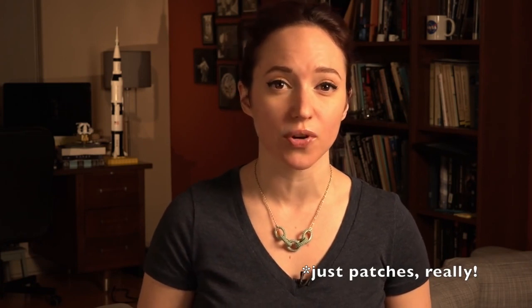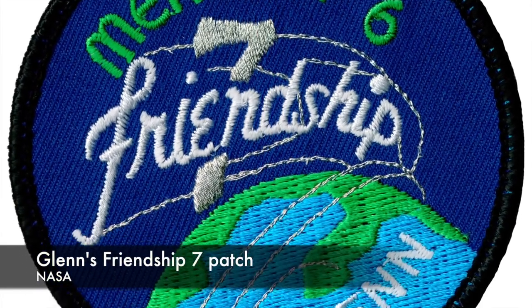Like so many things of the space age, we owe mission patches to the military heritage. Pilots used to wear mission patches on their jackets to denote their corps and their division, and the test pilots that made up NASA's first classes of astronauts brought that tradition to the space agency with them. But mission patches didn't come to spaceflight right away.